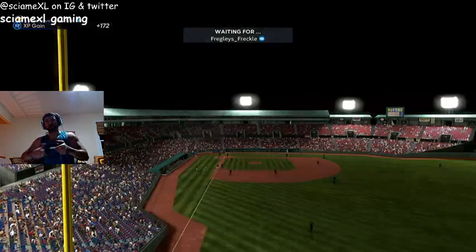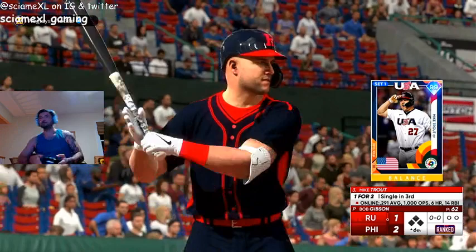Realmuto is back here at the ballpark. All set for the top of the sixth. Now it's the power speed combo. Mike Trout.